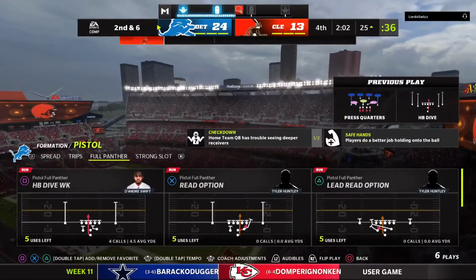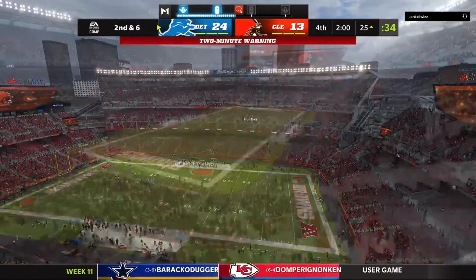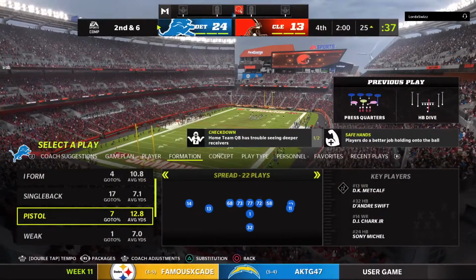And Myles Garrett, the All-Pro, in on the tackle. 4 yards on the pickup. 2 minutes left to play in this football game here on EA Sports.